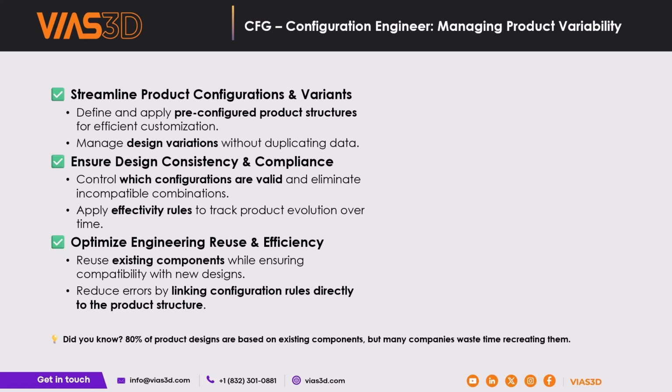So the next thing we're going to talk about is the configuration engineer role. Someone with this role is going to manage not only multiple configurations, but also multiple variants of a product. Most products will have more than one configuration, whatever that may be. If you've got a small engine, there might be a low output engine and a high output engine, or anything of that nature. Any product that's going to have more than one sub product or type or variant needs to be managed.